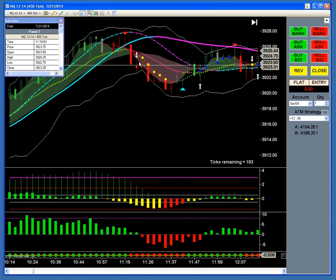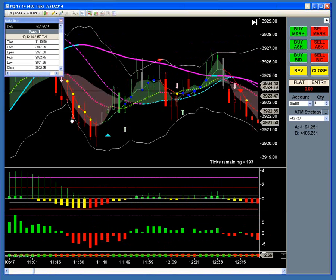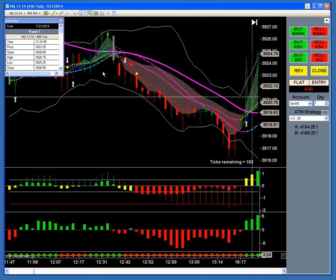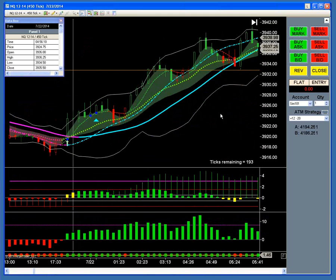Here's exhaustion up here, the first pullback signal line, winner here. Dynamic trend bands aren't matching, no trade here. Dynamic trend bands match here, pullback signal line, and down they go. Well, this is too late in the day. You wouldn't have taken this one.